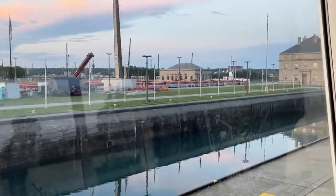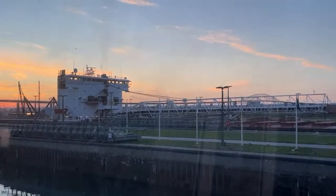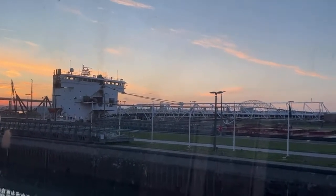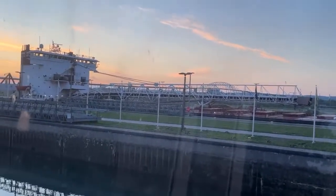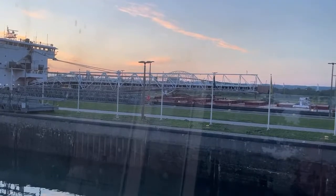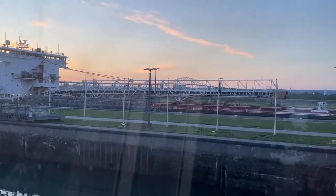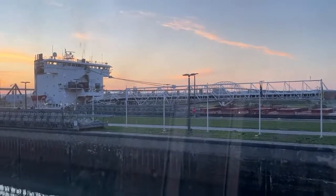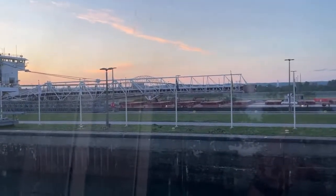Yeah, the front of that boat hasn't even hit that building yet. Yep. This ship is 1,004 feet long. Wow. And she is one of 13 thousand-foot freighters. There's 13 of them that go around. And one out of the 13 is the tug and barge. The Presque Isle is the only tug and barge thousand-footer. First one was the Stewart J. Cort. Was the first thousand-footer built.